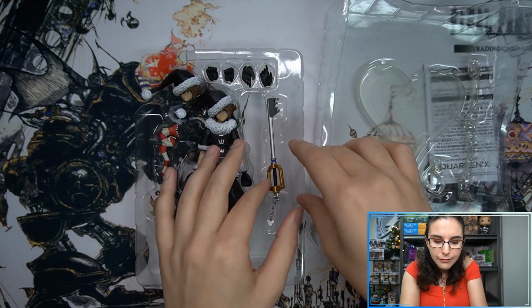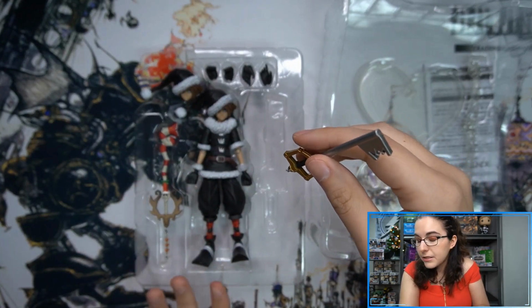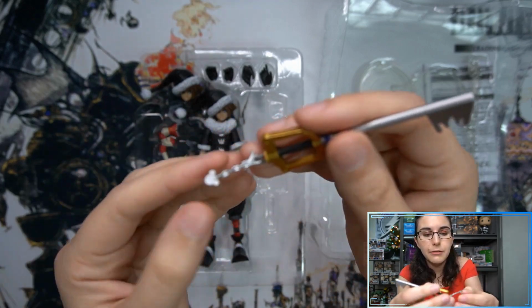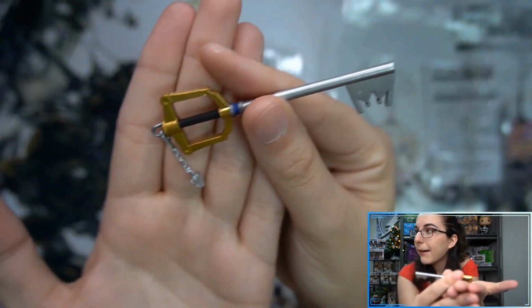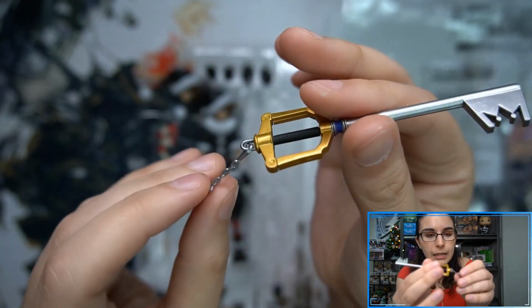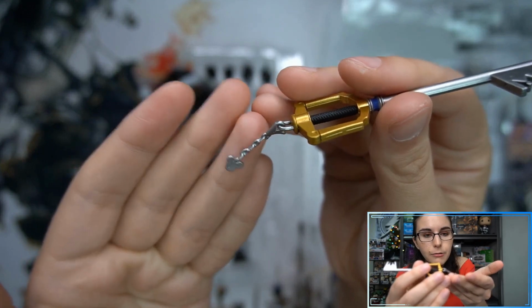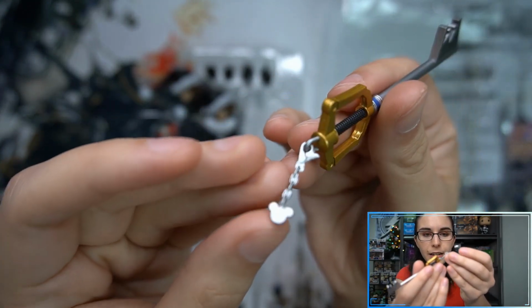Now I also have the original. I don't have the original Christmas Town Sora. I have the original Halloween Town Sora and the Bring Arts Halloween Town Sora. Maybe next year for Halloween I could do a compare and contrast video. There's of course the Kingdom Key. This one, the little hanging piece, is a little bit dinkier than the one with Zero on it. It would have been cool if they splurged a little, just a tiny bit extra.